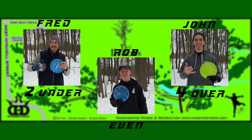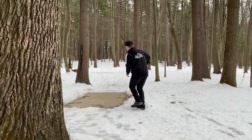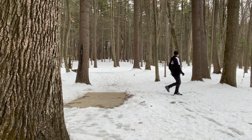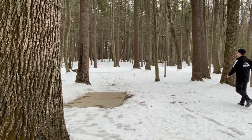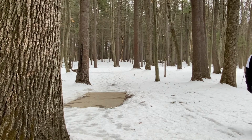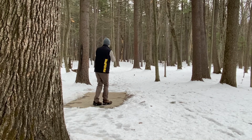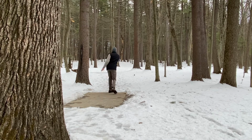So we are on to hole 9. Again, another blind shot. You actually can't see the basket from the camera. Rob's throwing right down the main fairway, though. The basket is down there. It trails off a little bit to the right. So just want to hit this initial gap.